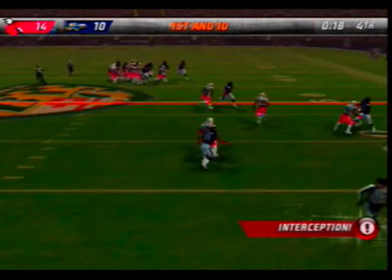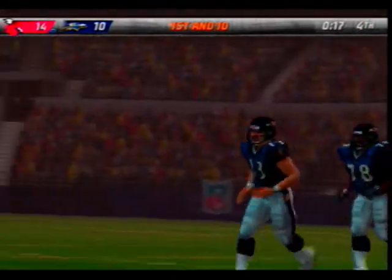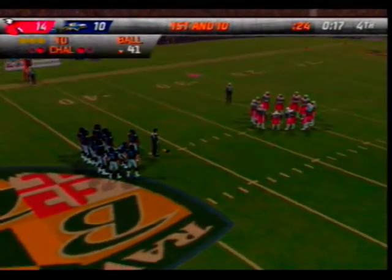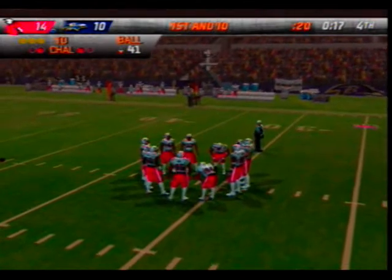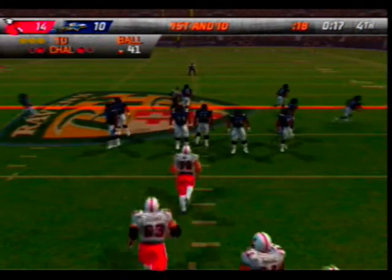Throws it. The defense has it. He anticipated that one perfectly, and he's right there for the interception. He's one of those guys who's always prepared. He watches film, studies plays, learns tendencies. Let me tell you, he's going to be one heck of a coach someday if that's what he wants to do.